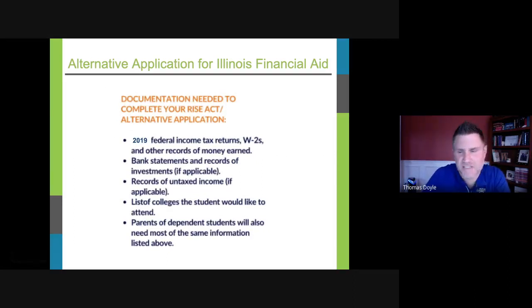What documentation do you need? It's basically the same as the FAFSA. You'll need your 2019 federal income taxes, W-2s, any records of untaxed income, bank statements, and of course the list of colleges the student wants to apply to, and anyone in the household.